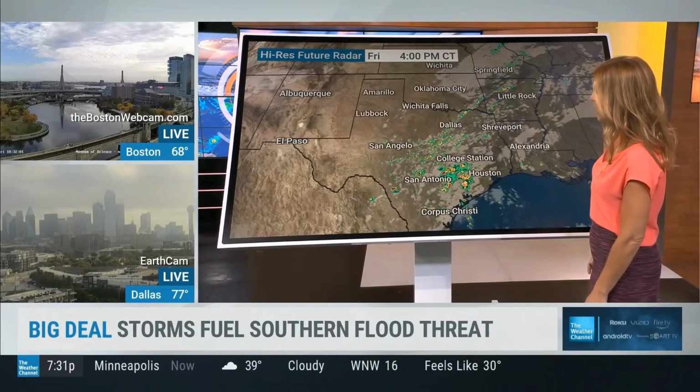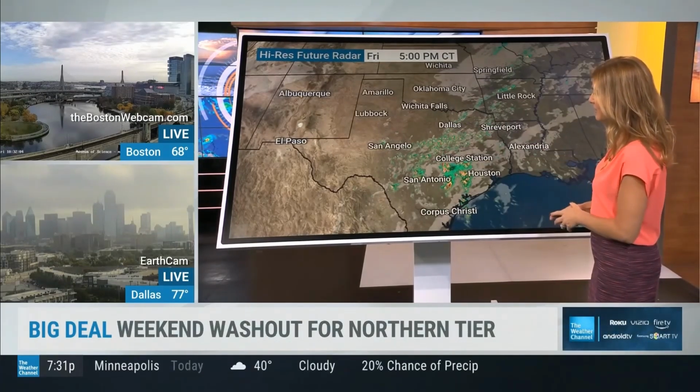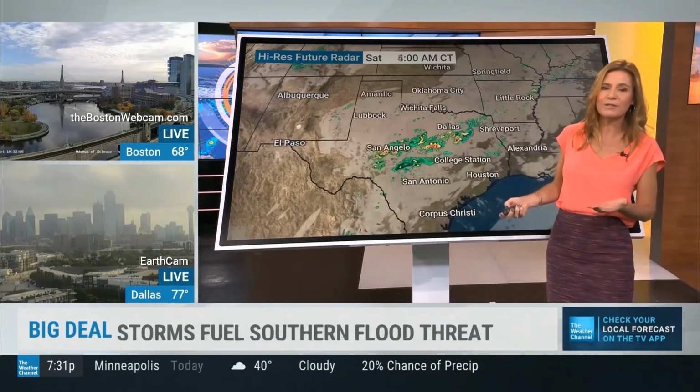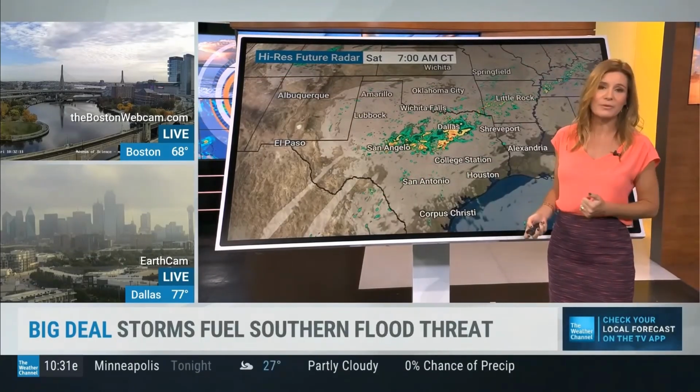Today's forecast is for showers out there. You'll see down around perhaps Houston and College Station, some scattered showers, everything kind of lifting up through the day. Don't be surprised with a rumble of thunder. It's possible we get a few thunderstorms.